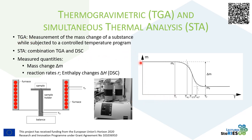When you have some initial mass, for example, you want to investigate into a degradation process of a material, then you heat up the material until you reach an initial temperature, and then the degradation starts. So for example, some gas is evolving from the sample, and then you reach the final temperature where you reach the final mass, and you measure the change of mass versus the temperature.